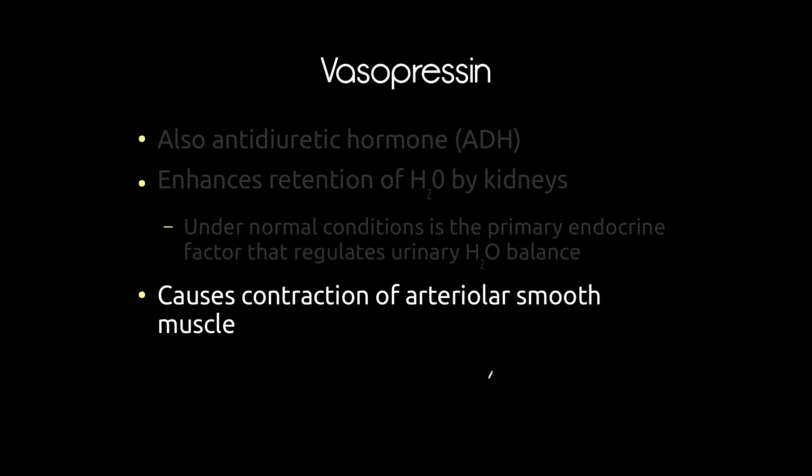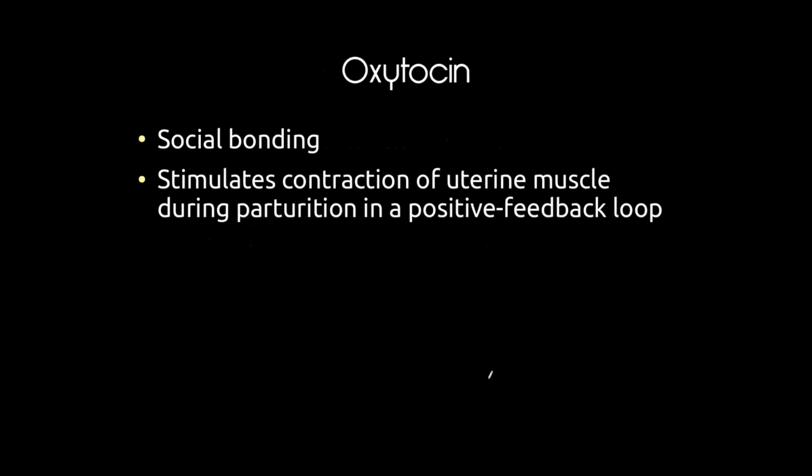So certain types of arterial smooth muscle are going to contract, and this is going to cause an increase in blood pressure, therefore the vasopressin name. Okay, oxytocin, we're not going to talk a lot about right now, but oxytocin is involved in various social bonding actions, and then it also stimulates contraction of uterine smooth muscle during parturition in this positive feedback loop.